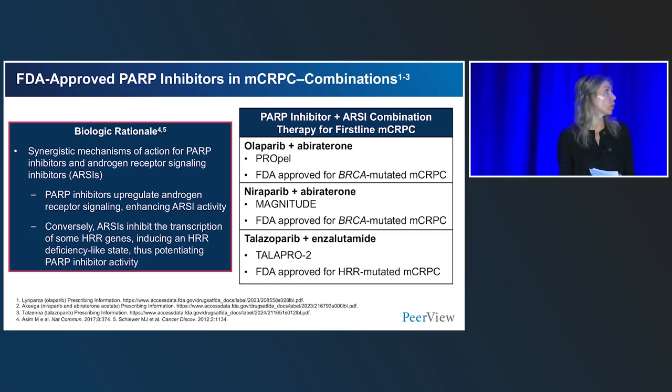So now we're going to move on to our FDA-approved PARP inhibitors in combination for metastatic CRPC. The biologic rationale behind combining two forms of treatment, the PARP inhibitor plus an ARSI combination, is that there's a synergistic mechanism of action for PARP inhibitors and the ARSIs. PARP inhibitors upregulate androgen receptor signaling, which enhances the ARSI activity. And conversely, the ARSIs inhibit the transcription of some of the HRR genes, inducing an HRR deficiency-like state, which potentiates the PARP inhibitor activity. So they're both working in tandem together.